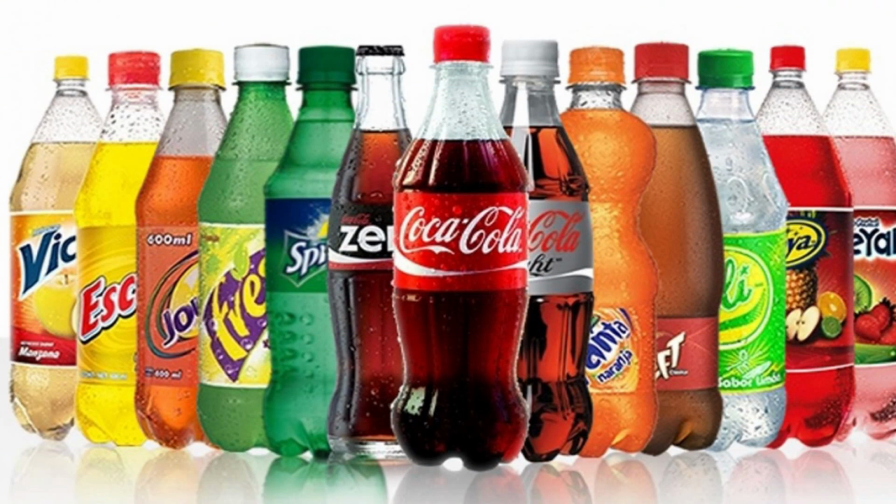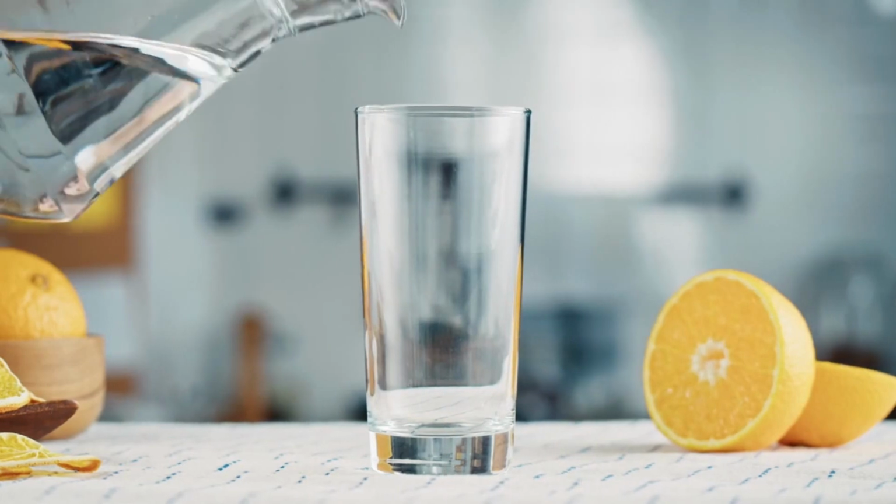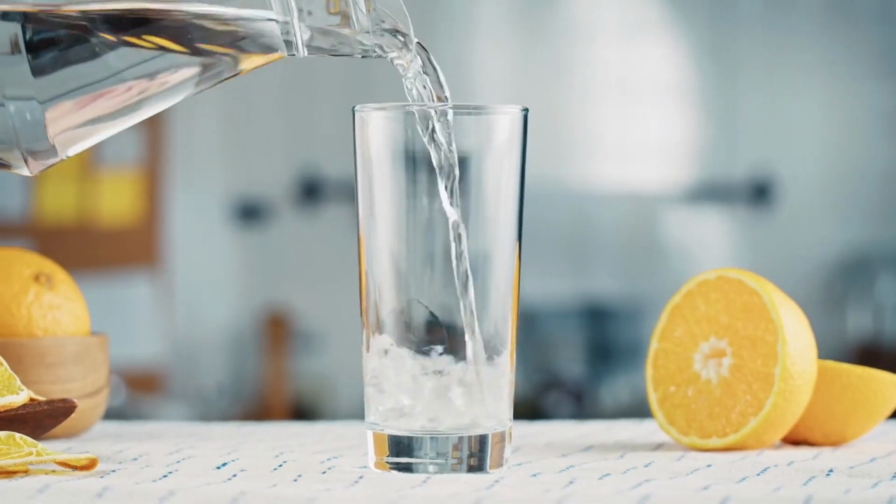Additionally, it's important to stay away from sugary drinks, such as soda and juices, which can add extra calories to your diet. Instead, drink plenty of water throughout the day to help your body burn fat and stay hydrated.